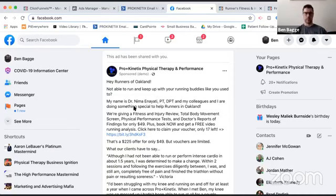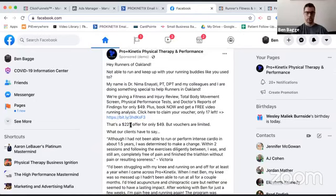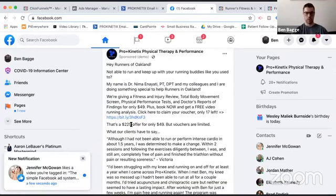I'm running this for one of the PTs, so I'm not running it for myself. What I put is: my name is Dr. Nima, and my colleagues and I are doing something special to help runners in Oakland. Then: fitness and injury review, total body movement screen, physical performance test, and doctor's report of findings for only $49. Plus, book now and get a free video running analysis. Then they can click here. We talk about how we typically charge $225 for evaluations and follow-up, but for today it's only $49.